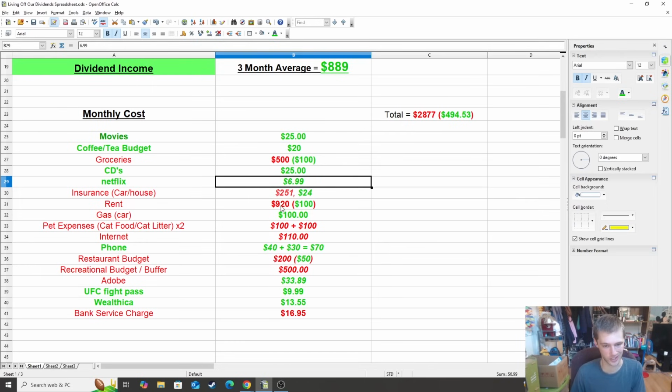But here are the different items. Again, red numbers are the total, so our groceries are $500. Green ones are what our dividends could be paying for, and this is what we're going to budget. I think next month we're really going to start making a budget and try to push this.